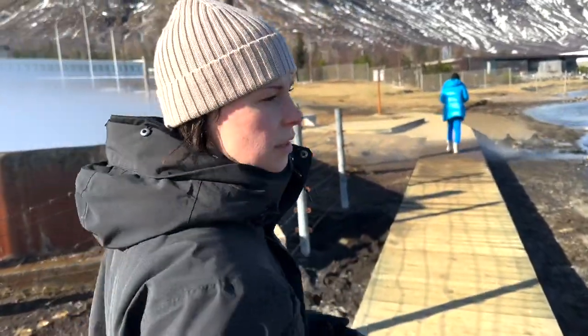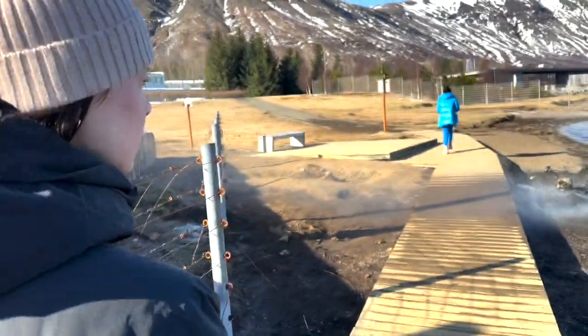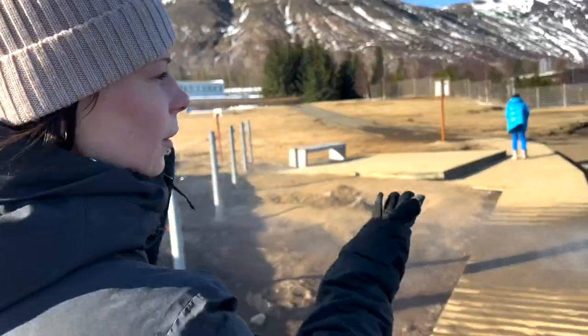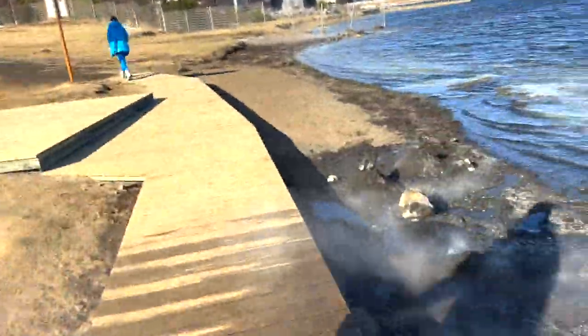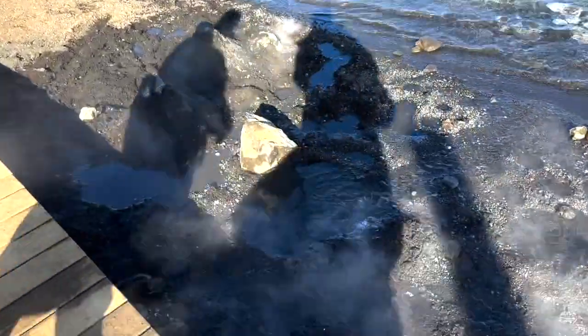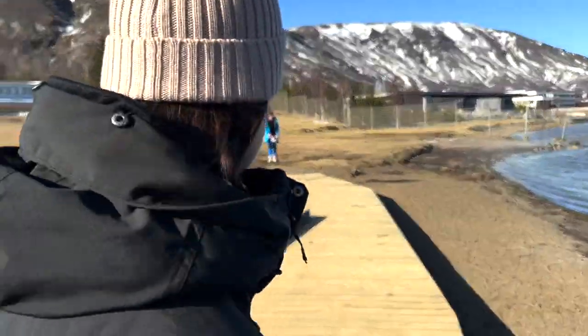You can actually come to this place anytime you want. So it's open to the public just to see it. And if you feel like doing some eggs in the morning, you're just free to do that. One right here? Yeah, right here. Or then there is another spot which is also over there.